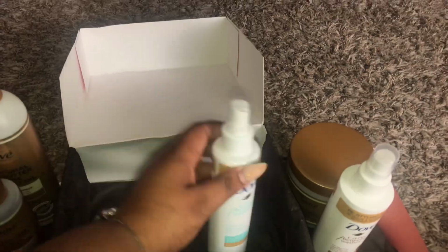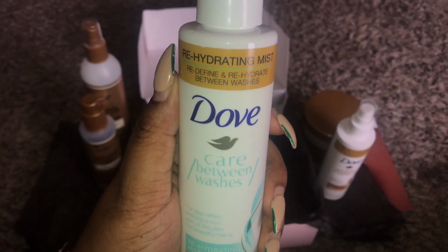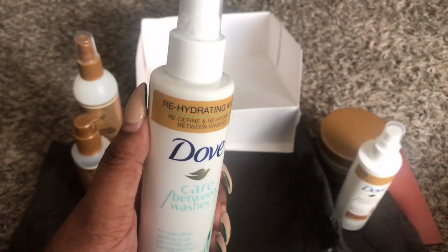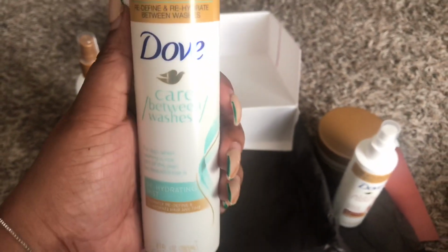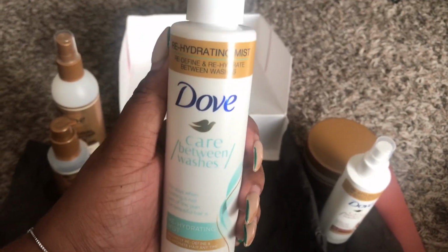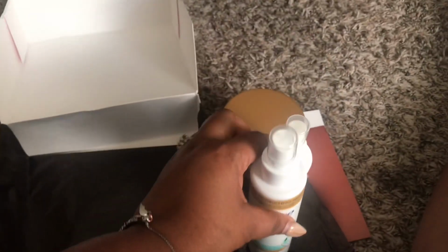Last but not least, we have the Dove Care Between Washes Rehydrating Mist. This weightless formula helps you refresh and redefine your curls in the mornings with strengthening vitamin E and silkening amino acids. I can't wait to try these Dove products.